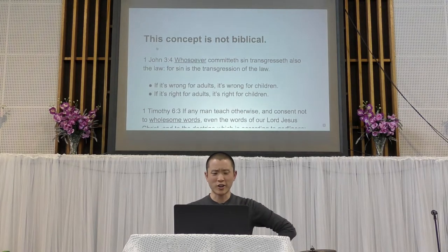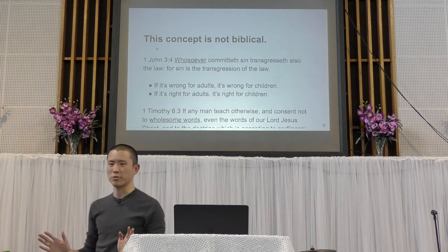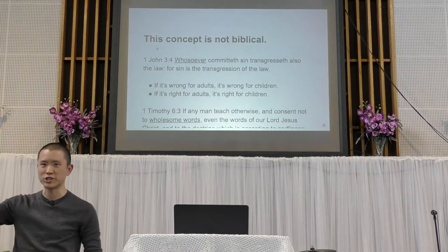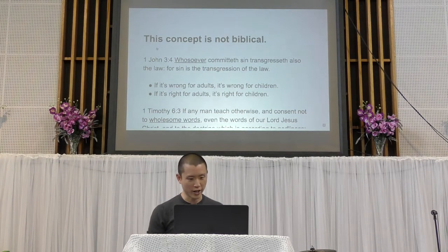So let's look at this. This concept, it's not biblical at all. This idea of what's age appropriate, meaning it's okay for an adult to be talking about it and watching it and all that sort of thing, but it's not okay for a child.